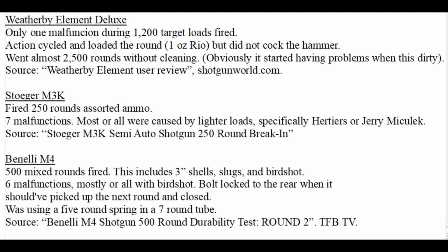However, the tester was using a 5-round spring in a 7-round tube. This could possibly have contributed to the malfunctions. Seeing other reviews of the M4 led me to believe that this is not a magazine spring problem, but rather something else. If the spring was really the problem, you'd expect malfunctions would happen more often, and they would happen with both birdshot and buckshot.